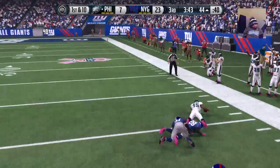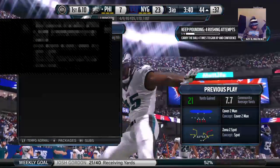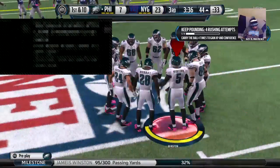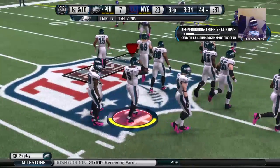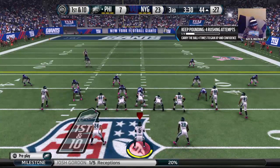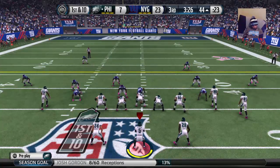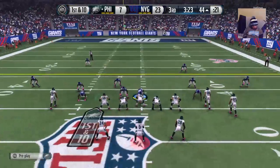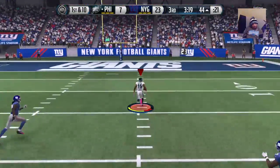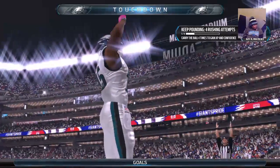Gordon's there to catch a ball that had a lot of heat on it. Let's see what they do on first down following that huge play. Winston's got it in the gun. And he's in the clear. Gonna take it home for the touchdown.